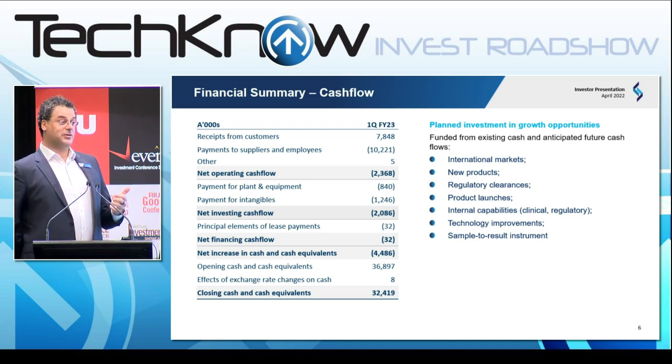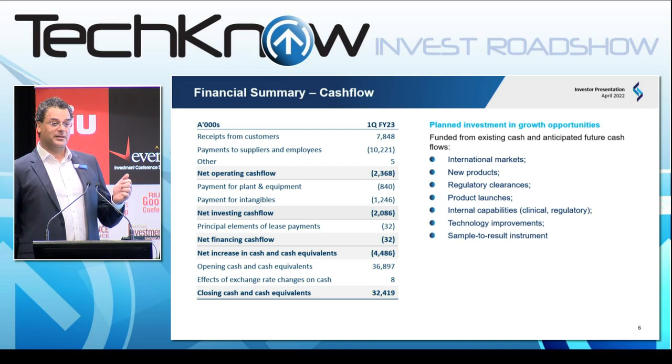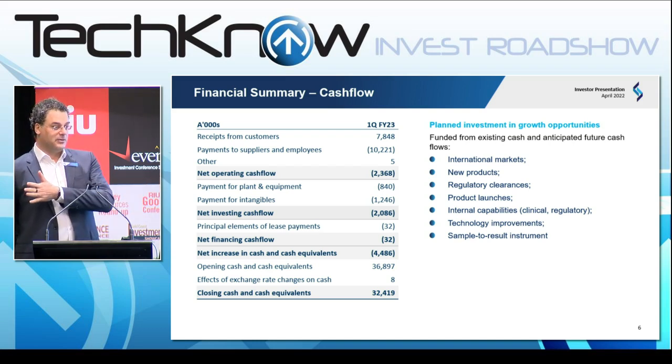We always invest in our technology, and we've made some technology improvements lately, but more importantly, we're building a sample to result instrument, which is going to be fully automated. The worker in the path lab literally puts your patient sample into the machine. It will do the conversion and report results.